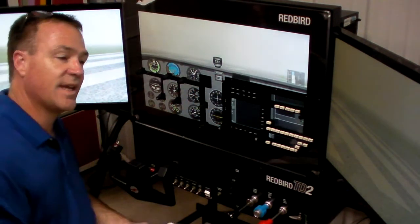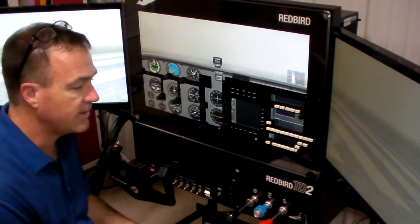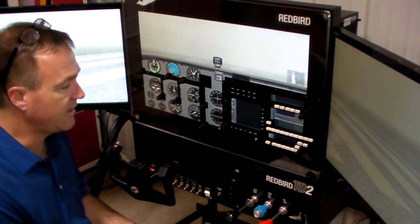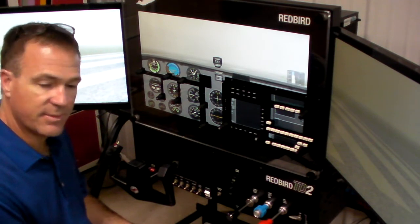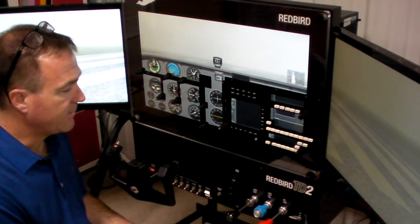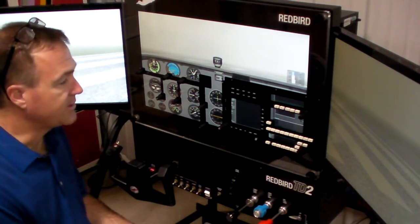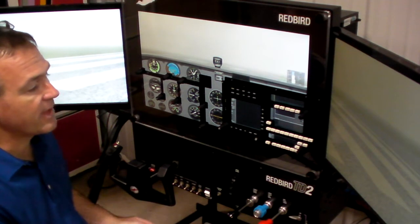Okay, here's something you don't see every day. This is a Redbird TD2 basic aviation training device, BATD. Most people call it a flight simulator, and that's what it really is. But it doesn't qualify as a full simulator, like you can log all your time in and get your rating in. It's good for initial instruction, logging a few hours for that, teaching people the basics.